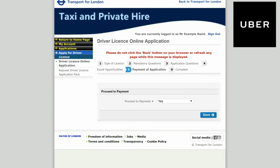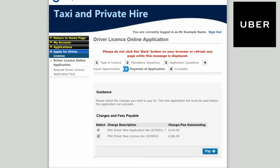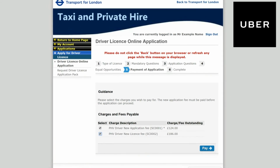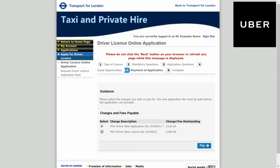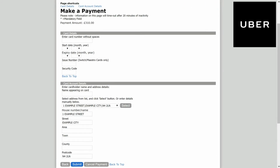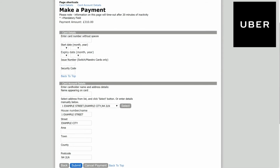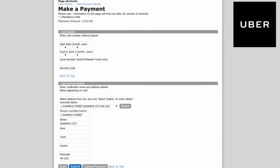In order to complete your application, you have to make a payment via debit or credit card. Ensure you click on both the PHV Driver New application fee and the PHV Driver New license fee. Select pay and enter the appropriate card details. Ensure that the name is entered as it appears on your card. Ensure the bank card is registered at the current address. If not, change the address before payment. Select submit and then on the next page select confirm payment.